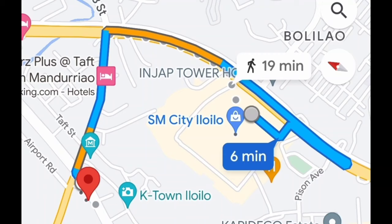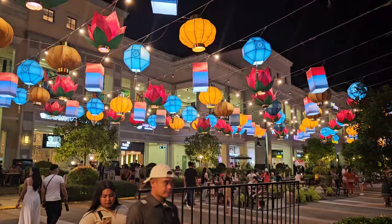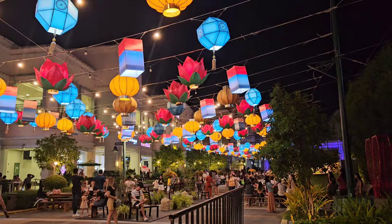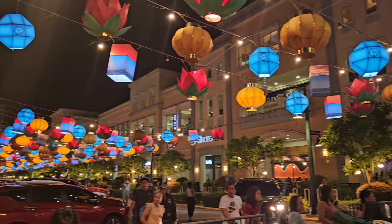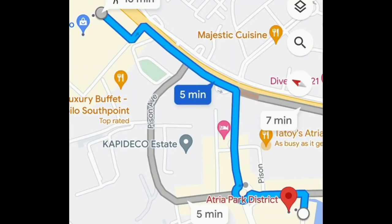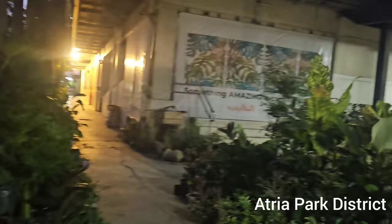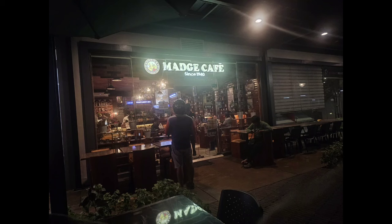The very impressive Festive Walk Mall is just 6 minutes away from SM City Iloilo. Festive Walk Mall has a lot of open spaces and food choices. Another go-to place, which is just 5 minutes away from SM City Iloilo, is Atria Park District. New and improved branches of the Match Cafe, as well as Cup and Spoons at Molo, are located in Atria.